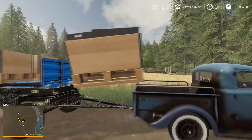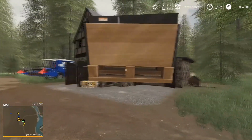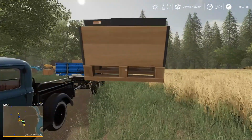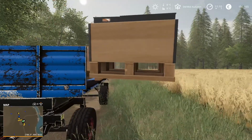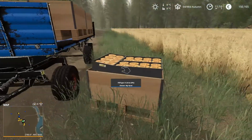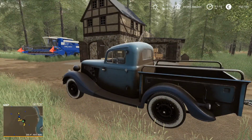No, it hasn't fixed that one. If I come at it that way, no. Well, let's go around the other side, see if that makes any difference. It could even be something to do with the way the pallets are stacked. Yeah, it's just not going in there for some reason. Okay, well, we'll put that down there on the floor and see if we can get it figured out.